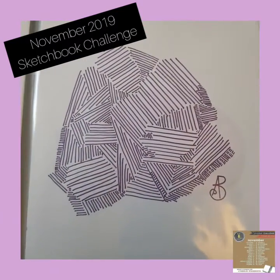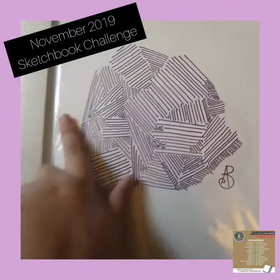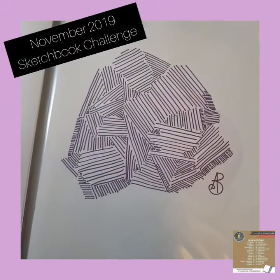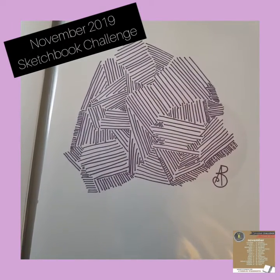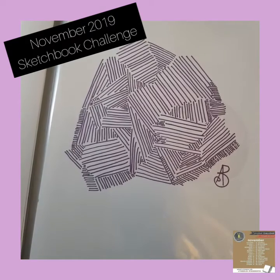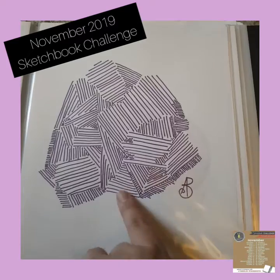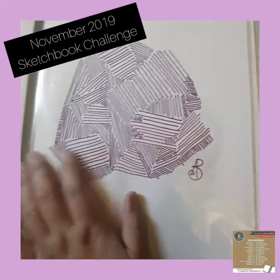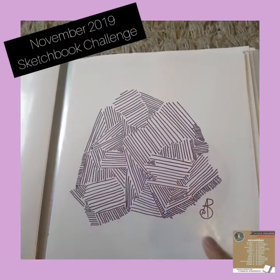So here, the next one is stripes. At first I was just going to draw one line full of stripes, but I thought, let's make it interesting by doing lines in different directions, different small lines, a bit bigger and all that. And I created this little shape. Kind of looks like a stone or a rock sort of.